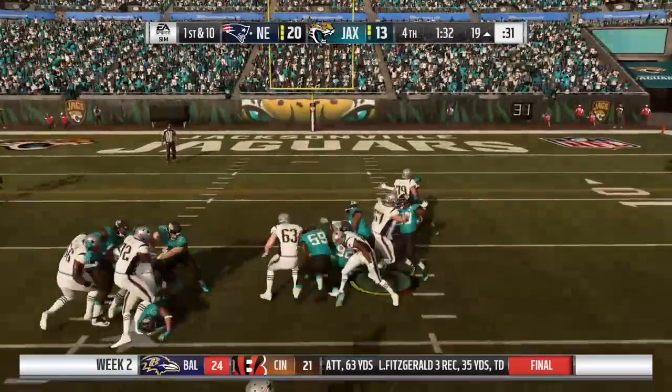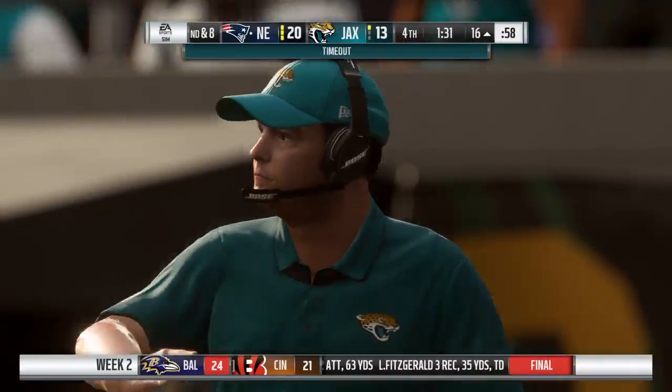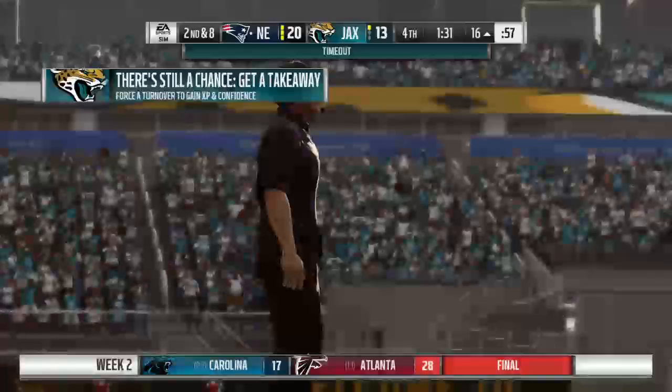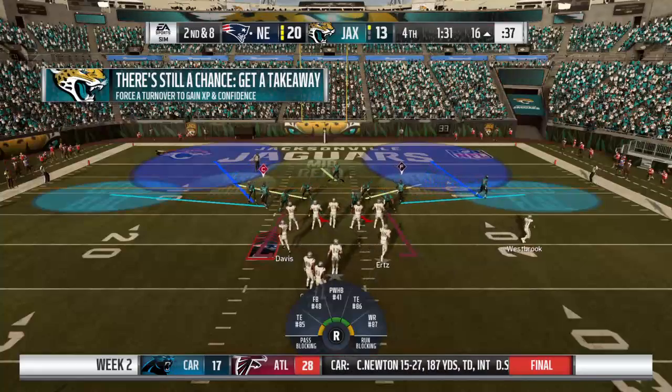They'll run it down out of the gun. And they'll get him down right around the 16. Now the Jags will use the second of their timeouts as they'll get it with just over 90 seconds to go in the ball game.